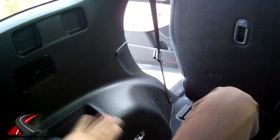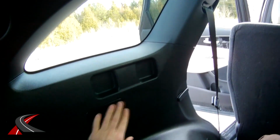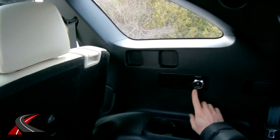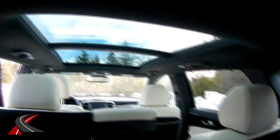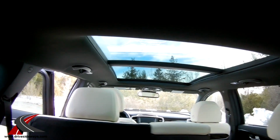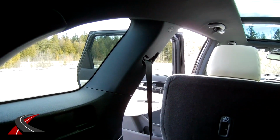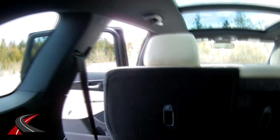It's not too bad. From back here, you're in your third row. You've got a cup holder and these heating vents, and as I said, on this side you've got the controls so you can turn it on and off as well. You've got a nice view of that panoramic sunroof, and you do have little windows, so you're not completely claustrophobic back here. Let's move into that second row.